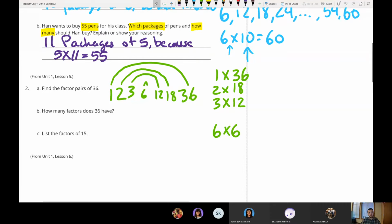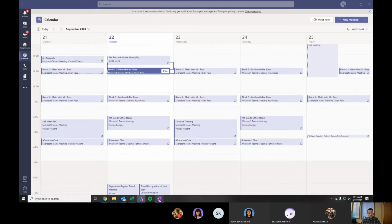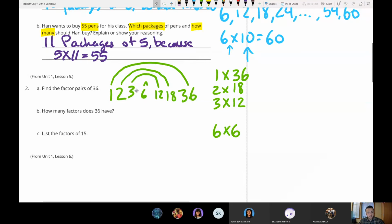Remember, we keep checking. We did 1, we did 2, we did 3. Now we've done 6. So we need to check 4. Does 4 times something equal 36? What do you think, Elizabeth?